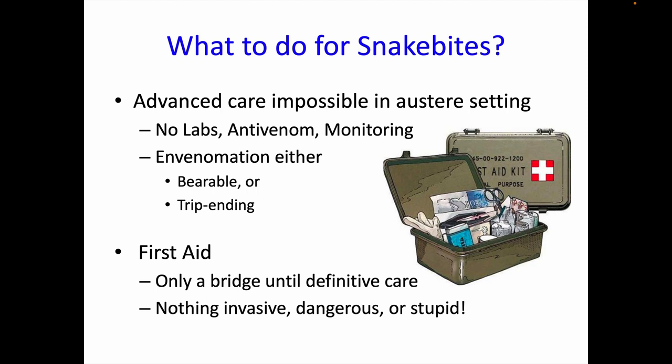So what would you do for a snake bite if you were out hiking or camping? Advanced care is pretty impossible in an austere kind of a setting. You can't get any labs, you're probably not going to have antivenom with you, you're not going to have any of the monitoring equipment. So if somebody gets bitten by a snake, either it has to be trivial and it's bearable to the person, or it is kind of a trip-ending event. Any kind of first aid that you can do, such as a pressure immobilization bandage, is only a bridge until you can get that person to definitive care. And don't do anything invasive, dangerous, or stupid.